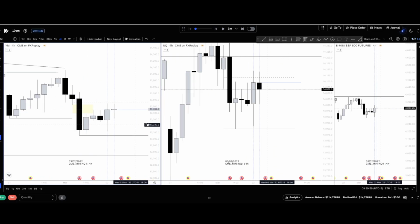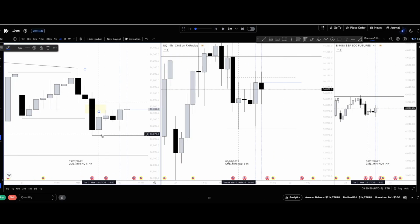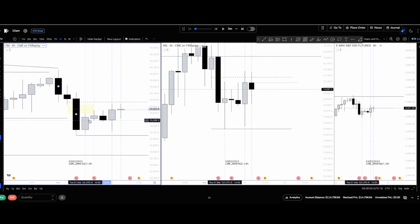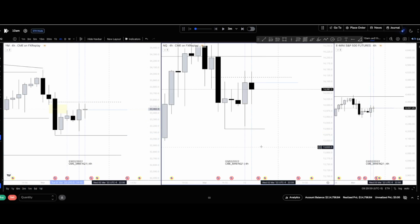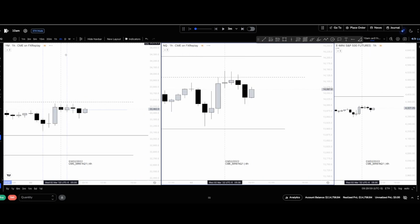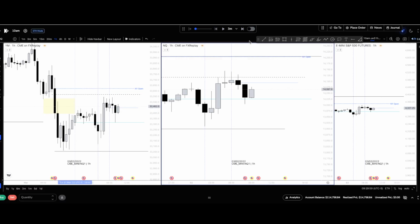I do want to take notice though. Is this 1800? It's kind of like a seek and destroy. As you can tell, there's that broadening formation. However, for these lows that are stacked up against each other, it doesn't really matter that it's a seek and destroy, because it looks like it wants to just manipulate out the highs and then continue back down to these lows here. We do get hit with an accumulation.